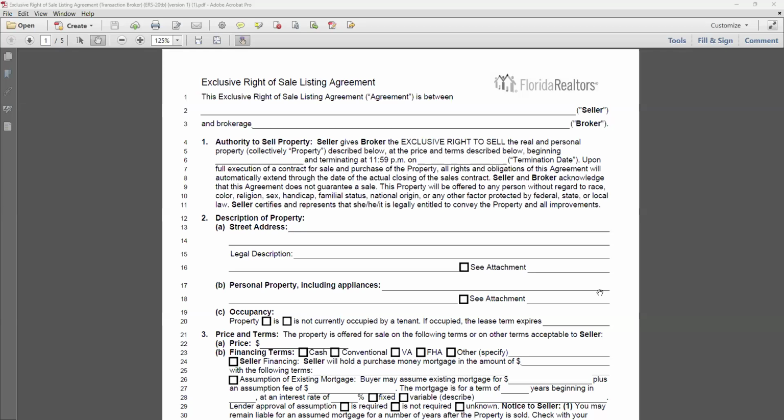You always want to have access to any of these agreements, especially the main ones like this one and the as-is contract. So if you have a question, you can just go ahead and refer to it. So let's go ahead and get started.